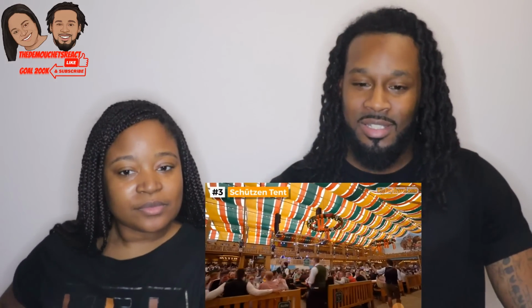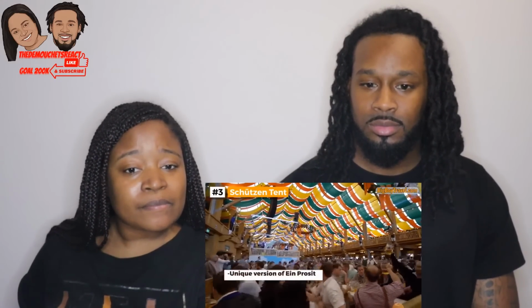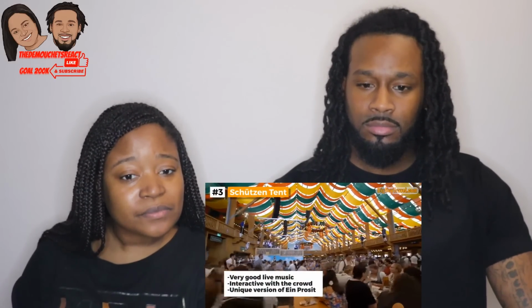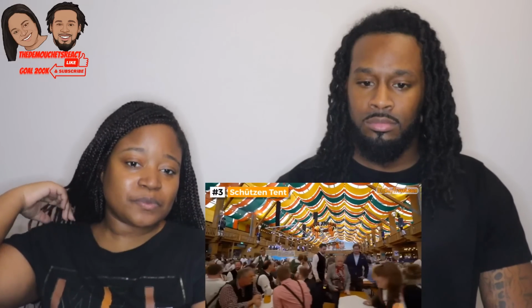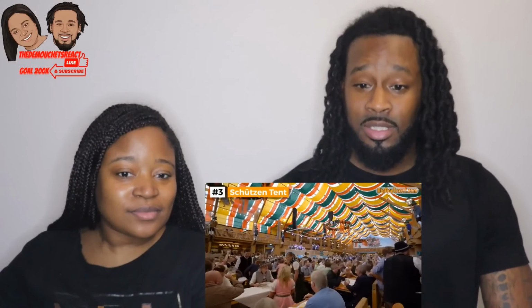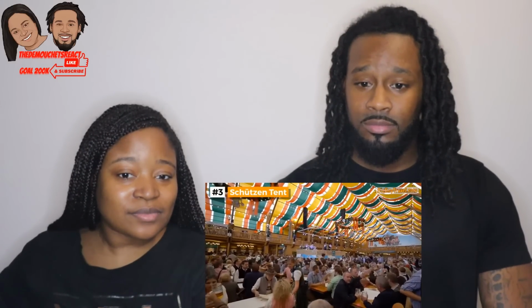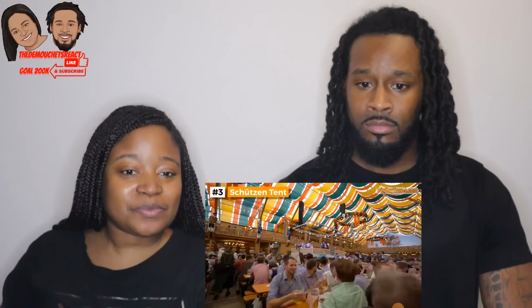Let's keep going. One of the most famous aspects of the music inside the Schützen tent is their very unique version of the popular Oktoberfest song called Ein Prosit. There are a couple different aspects to the Schützen version of the song, which starts with their own signature call to action to raise your glasses and get ready. The middle of the song Ein Prosit inside the Schützen tent is the normal salute to friendship and good times. After the countdown call to cheers with your neighbors, there's an extra special festive part added onto the end of the song here.